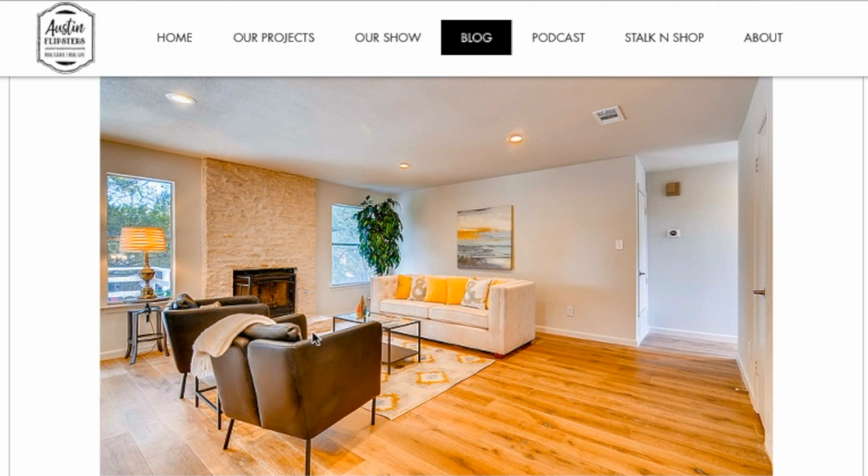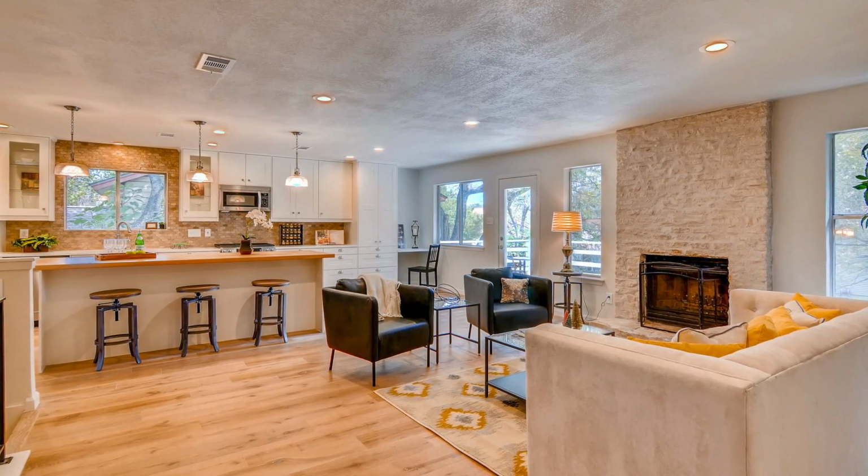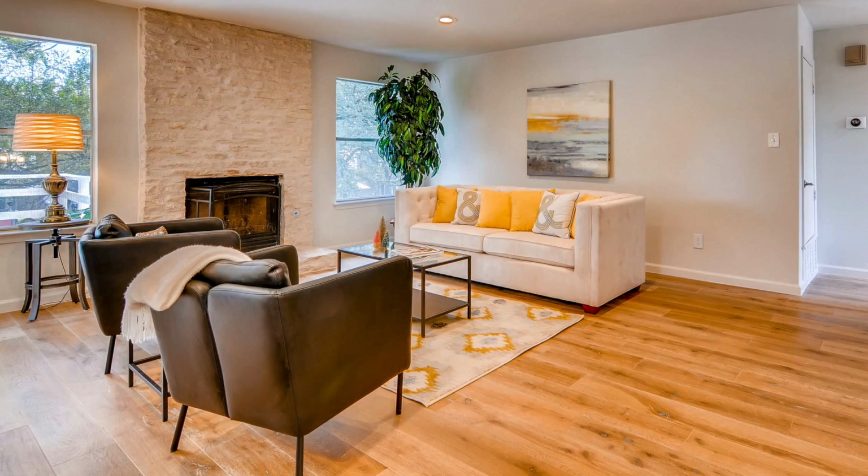If you notice the fireplace, we used this slurry technique, which is really popular around here. Early German settlers would use it, and I think it just gives it a nice, fresh, neutral pop. I also love the staging. We had Kathleen, our stager, stage this one, and just kind of modern furniture. It gives the house such an updated vibe.